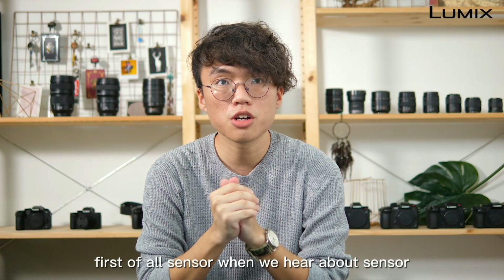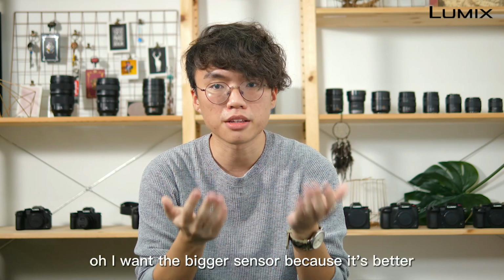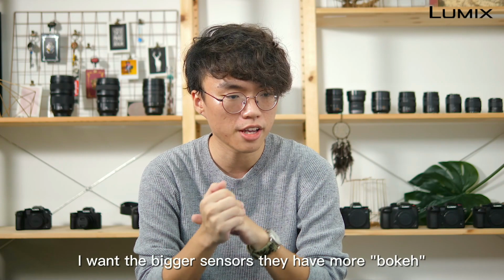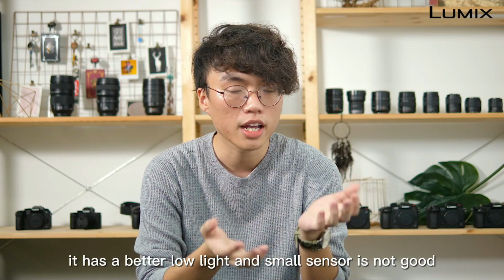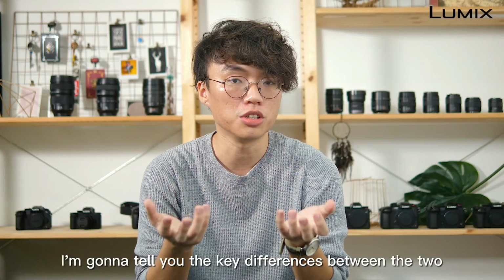First of all, when we hear about sensors, it's like, oh, I want a bigger sensor because it's better. I want a bigger sensor because it has more bokeh, it has better low light, and a small sensor is not good. Is it real? Is it true? I'm going to tell you the key difference between the two.